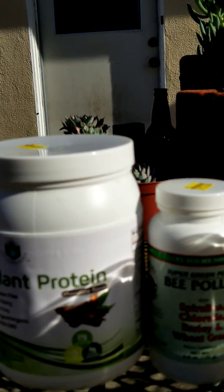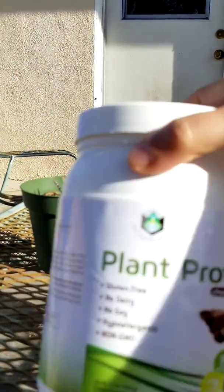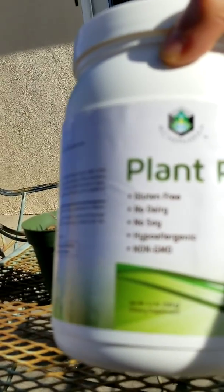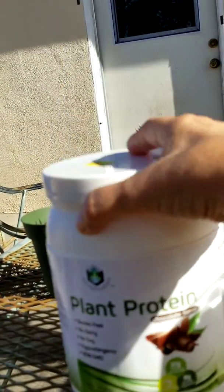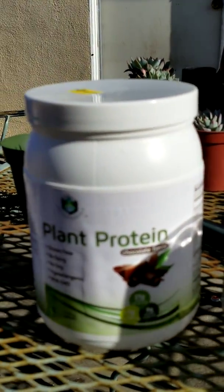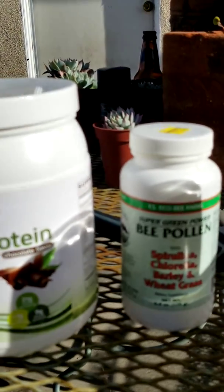Stay away from the soy. Stay away from the dairy. Basically, make sure that you're eating gluten-free, no dairy, no soy, hypoallergenic, non-GMO. The fewer pesticides or additives in your food, the better and more nutrition you have.